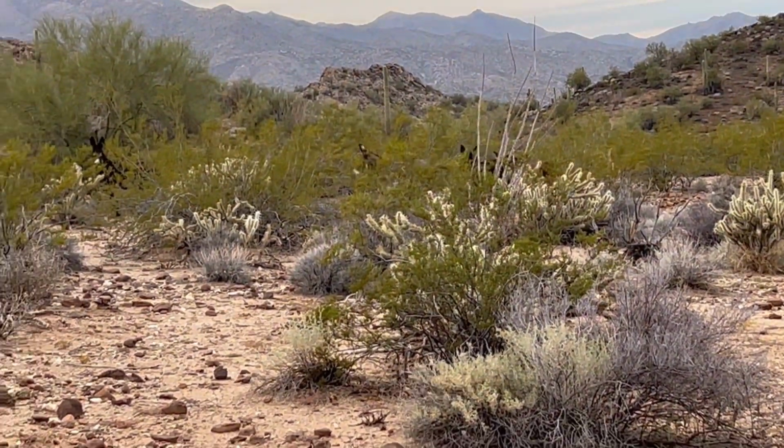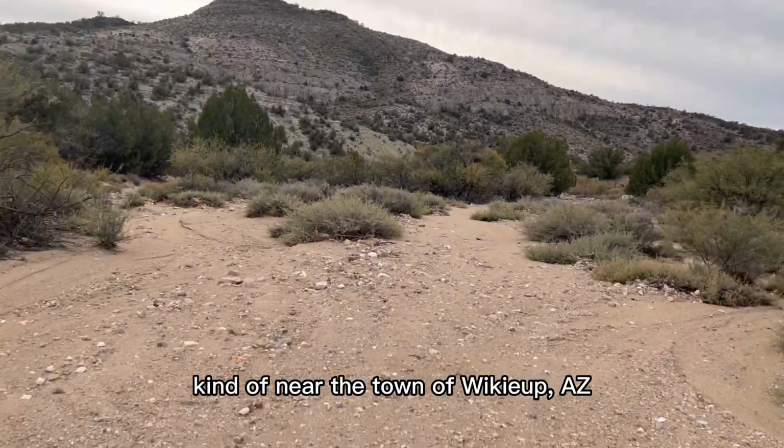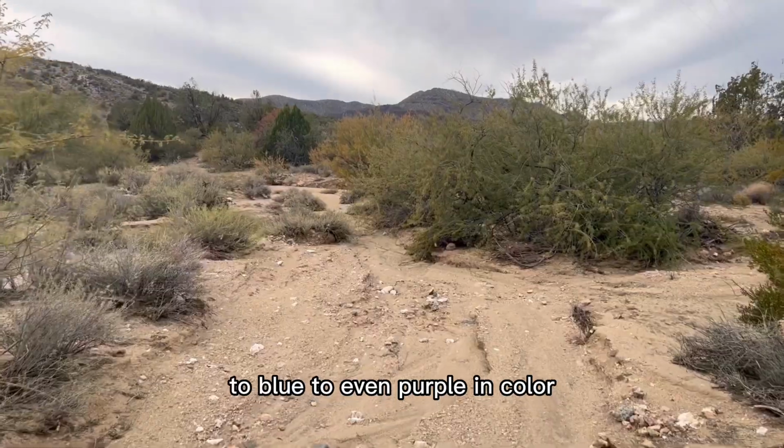The spot that I'm in is called Burro Creek, which is a vast expanse of space kind of near the town of Wickiup, Arizona. The pastelite we're going to be looking for is an agate-like material that can be anywhere from gray to blue to even purple in color.